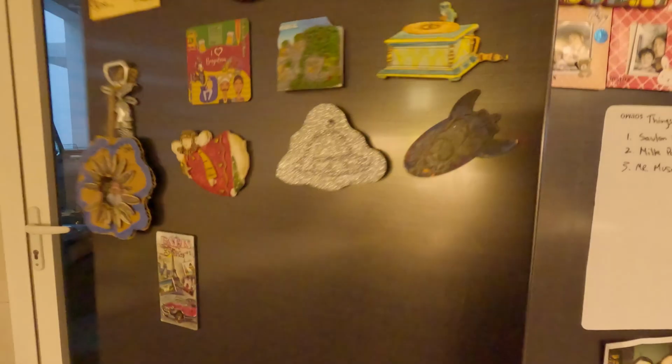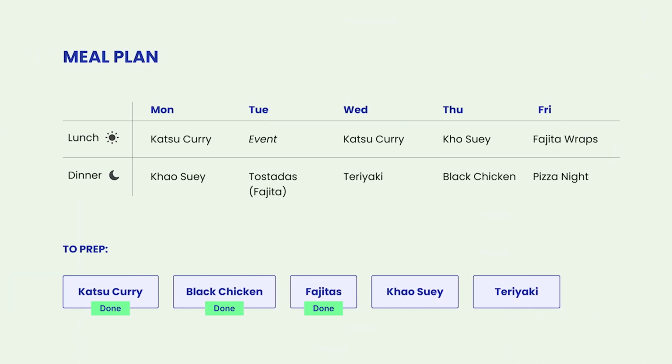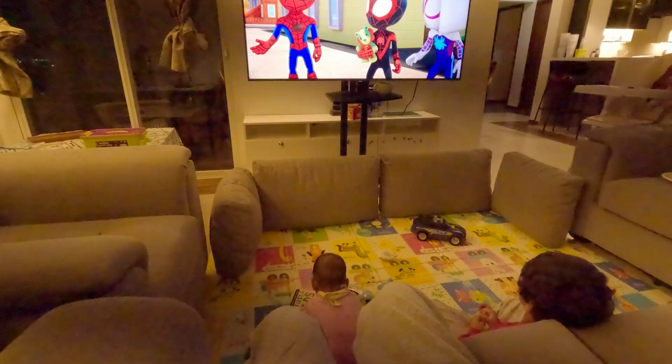Now at this point it was around 5:30 p.m. and my 4-year-old asked me if I could watch some cartoons with him. So I looked at the meal plan and my work calendar and decided to do a weeknight cooking for Khao Suey on Monday since it wasn't all that hectic. The teriyaki was anyway going to be cooked fresh on Wednesday night. And the mission on Sunday was to lighten up my week with minimum stress around cooking throughout the week, which is largely accomplished. And with that, I said yes to my son and watched some cartoons.